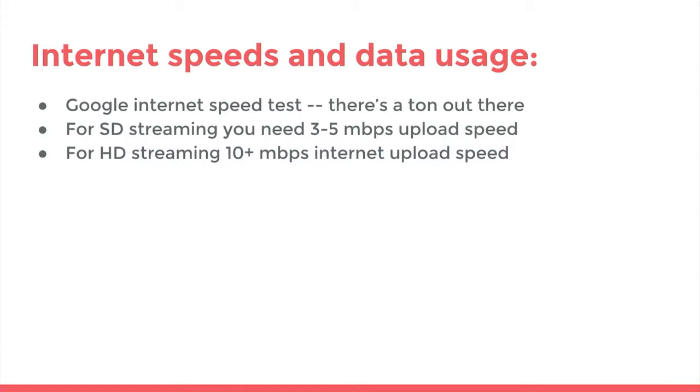For SD streaming, I recommend between 3 and 5 megabits per second. And for HD streaming, I recommend above 10. This is like if you're doing a Facebook Live with a very important person and you don't want to drop it. If you want to experiment with Facebook Live and you don't have 3 to 5, just try it. The worst thing that'll happen is it'll stop. But for important events and the standard you want to hold yourself to, try to keep between 3 and 5 for SD and over 10 for HD.